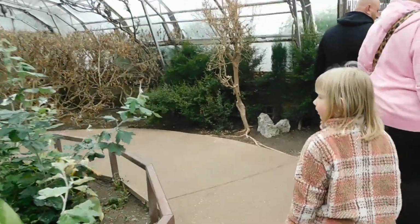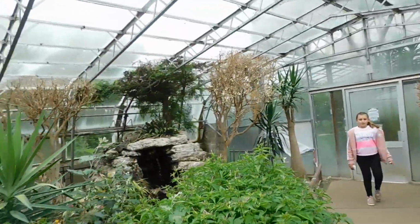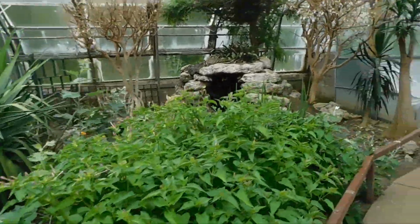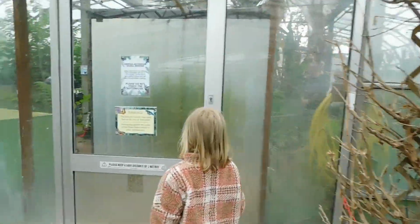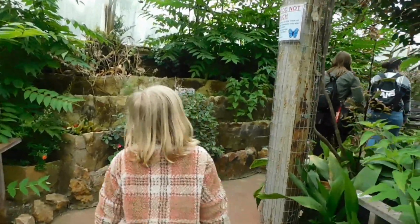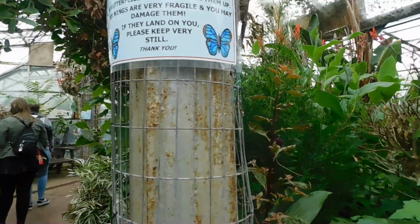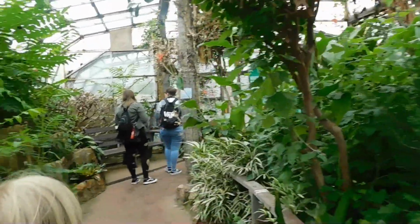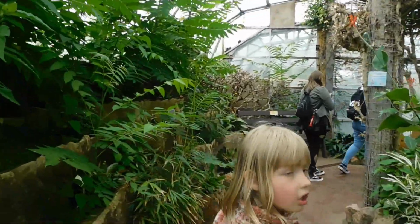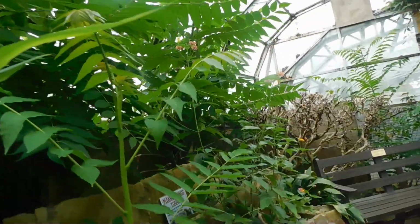We are still walking around. Rebecca's leading and just saying, look, mummy, look. Now we're going into somewhere else. I think there's about three, and this is where the butterflies are. We're finally in the butterflies house, and it says do not touch the butterflies. But we couldn't find that many anyway. We only found one, and it was up on this leaf, I think.